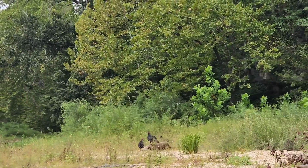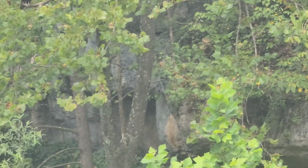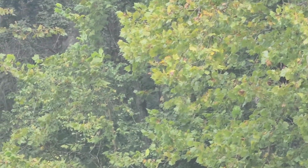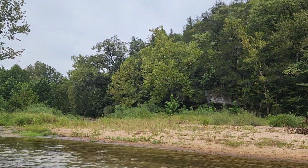It's a huge deer. Yeah, all those turkey vultures are just perched in that tree right there. I think we must have spooked them. We'll let them go back to their feast. Sorry to interrupt your lunch, guys.